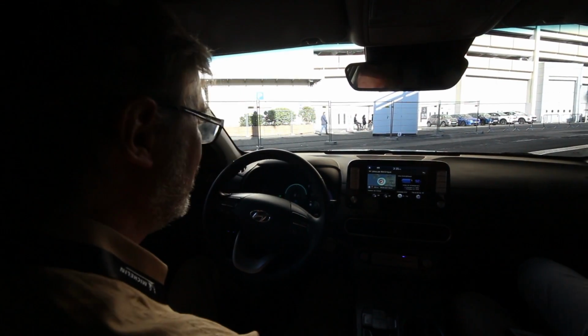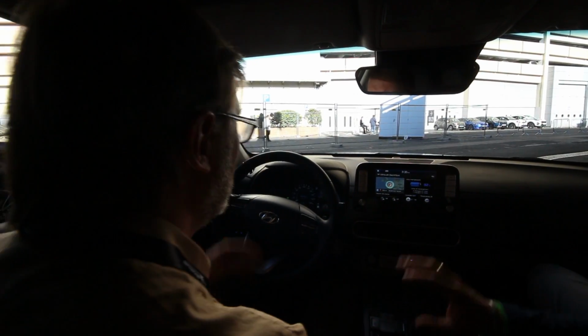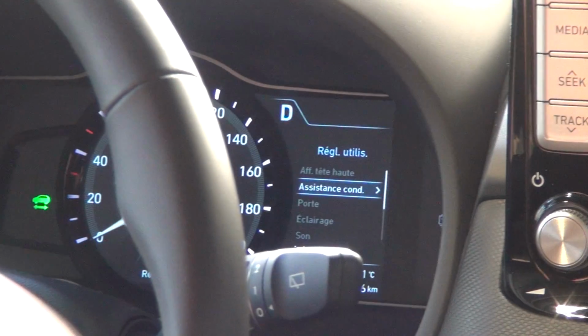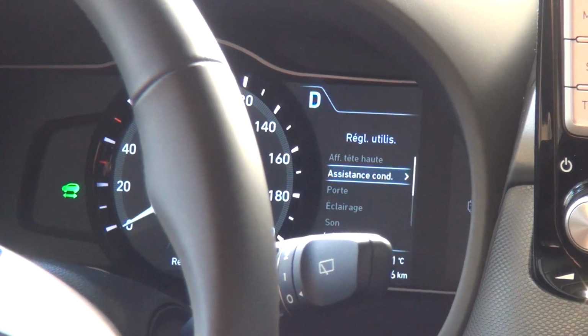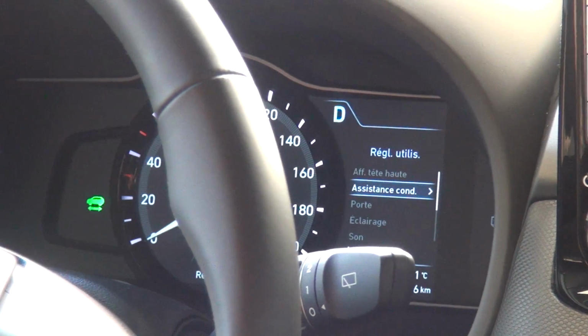What are the different buttons? Drive mode. Okay. Drive mode, free drive mode. So it's eco. This system is eco. You have the normal system. Oh, okay. Comfort. Yes. And if you want to have a lot of power, much more aggressive throttle, you can push this button.